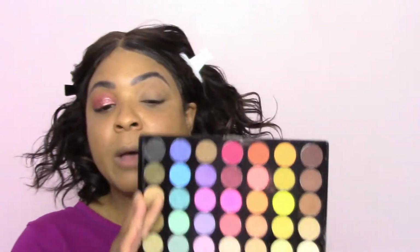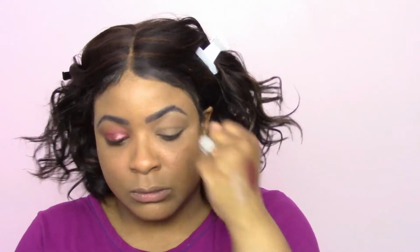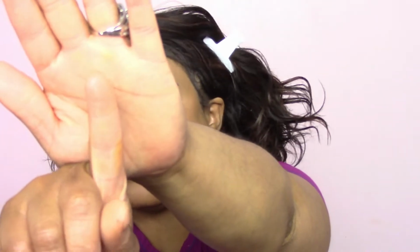What the hell? Just for shits and giggles, I'm going to put this shade right here on top of it. And this shade is called DJ. Let's see. Oh, girl. Woo. Iridescent. And let's see what we come up with. Oh, girl, yeah. It does dry down pretty good. Now that I have it sitting on my hand, I do get a little bit of shimmer on my finger. I don't know if you guys can see that.